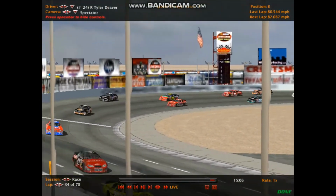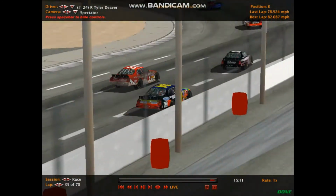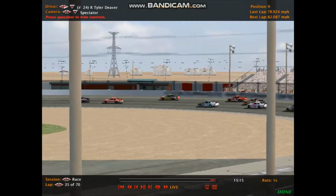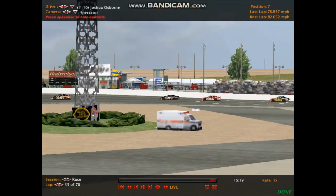Look at the cars going up the track here. Osborne going up the track here. Shelton, Rogers, and Tower Deaver as well too. As Charles Sanford tries to gain back what he lost here in the 0-3 car. He's back to 8th position. Up ahead is Osborne in 7th.